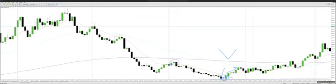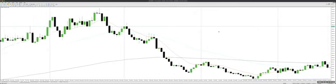This one is not the perfect one. It's just a variation, because the one on the left, you can see this small one is a little bit higher, right? But it qualifies. It's just a variation of the pattern. So that one is an evening star.